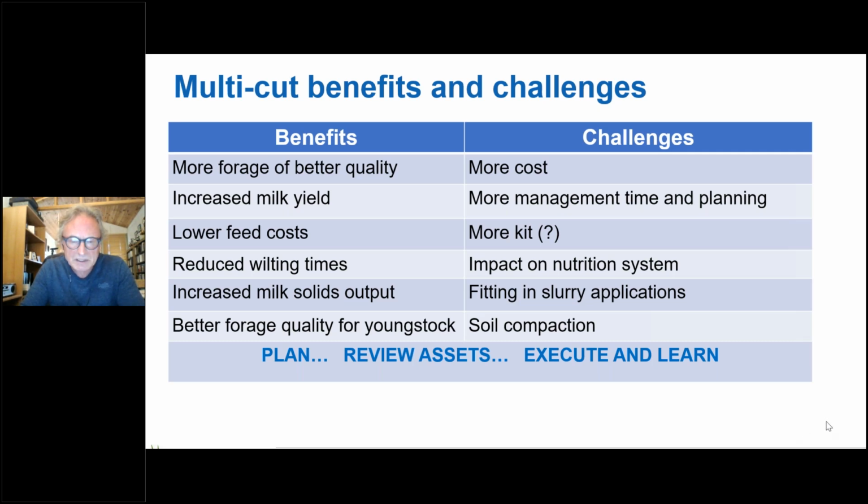Are the clamps up to it? Are the soils up to it? Do we have the right swards? Are they up to it? Are they in good nick? What's the relationship with our contractor like? Can we get the contractor to do this with us? So we need to review all the assets that are involved, execute the plan, and learn.